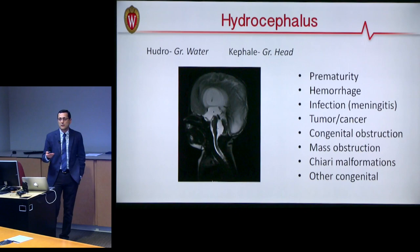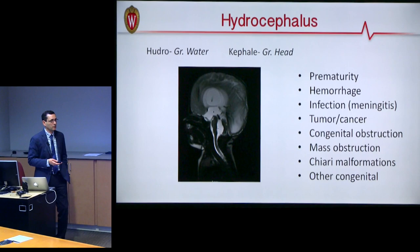In adults, for example, if an aneurysm blows and you have subarachnoid hemorrhage, you can develop hydrocephalus from this. If you develop a brain tumor, you can develop hydrocephalus from this. It is half of what I do in my practice, and it's about 80 or 90% of the morbidity that we have in surgery.